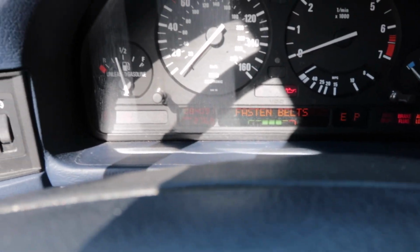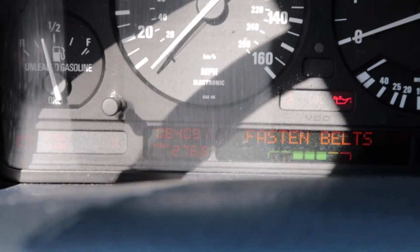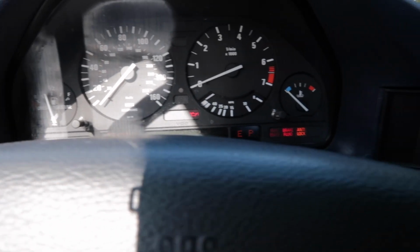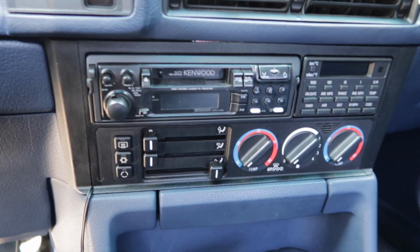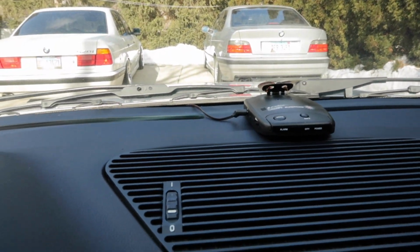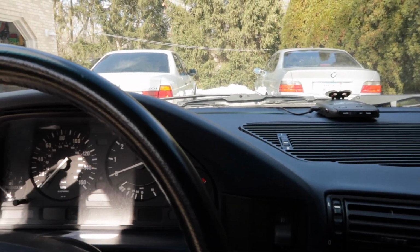I'll let you get another look at that cluster. 84,091 miles. Isn't that insane? Everything in here works. We got a, I would say, semi-period correct Kenwood in here, which is sweet. So that works. Radar detector that's hardwired into the car. This is an old Cobra laser radar detector. So it came with the car because it's hardwired in. So that's rad.